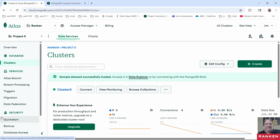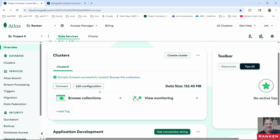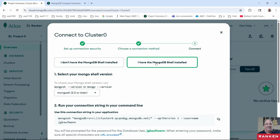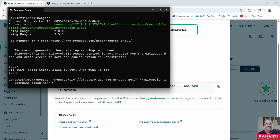Okay, so now we have that. Also wanted to show you, so basically coming to like the main page all the time. This is basically the main page. This is where you're always gonna come. So to connect to your cluster here, what you're gonna want to do is click this connect button, and you have two different options here. If you already downloaded Compass and you already have the shell, so I'm just gonna choose the shell here, okay? And then it says, I have Mongo shell already installed. You want to click that. And what you want to do here is you want to go ahead and copy this. Okay. You want to copy this and you want to paste this right into here like that and hit enter.